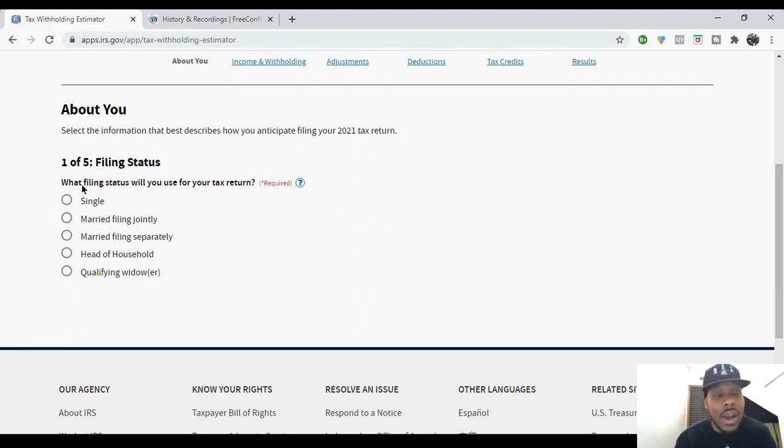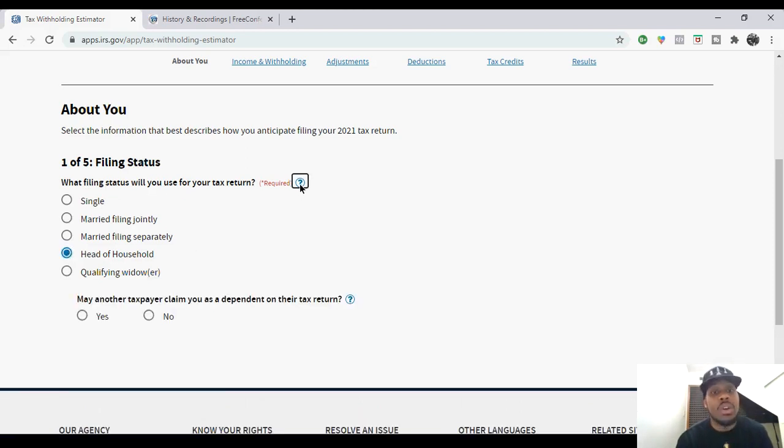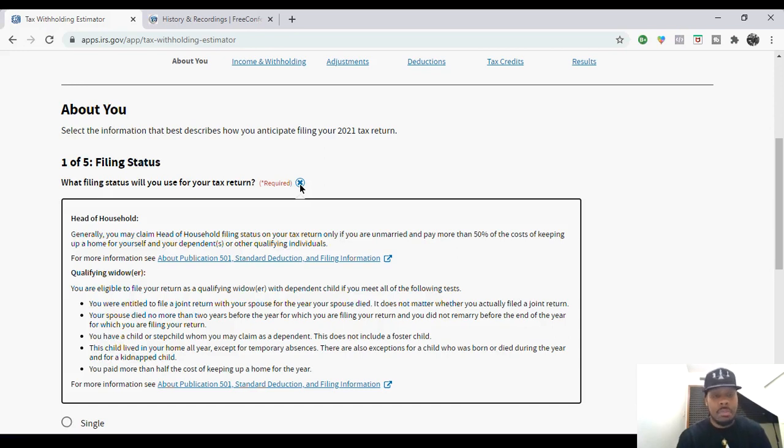filing status. Now, I did say this person is going to have a child. I did say that they were single. So I'm not going to put single, because a person who is single who has a child is not just single. They're head of household. Now, I always try to highlight this because this is where some people mess up. People put head of household even if they're married just because they're the breadwinner. That's not how head of household works.